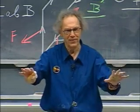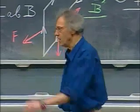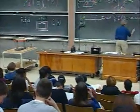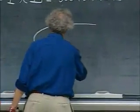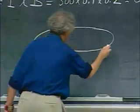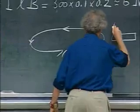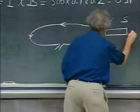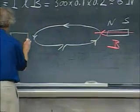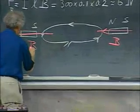We have 5 minutes left. And in those 5 minutes, I'm going to demonstrate to you a motor. What you see there is a current loop. I'll try to make you see it three-dimensionally. This is the current loop. And we're going to run a current in this direction. And we here have a magnet, north-south. Magnetic field is in this direction. And we here have a magnet, north-south. Magnetic field is also in this direction.